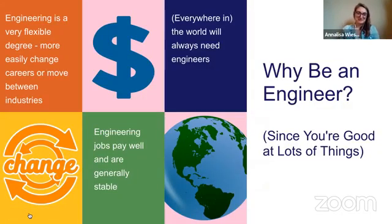Why be an engineer? Since you're good at a lot of things. And I can confidently say that you are good at a lot of things because we all have enough talents and passions and interests to have rewarding careers in various jobs. But here are just some things to consider about engineering that you may not get with other jobs.